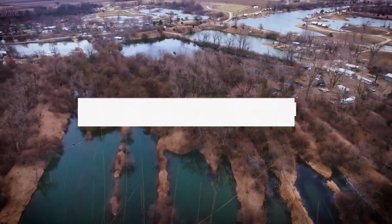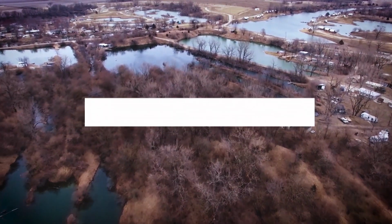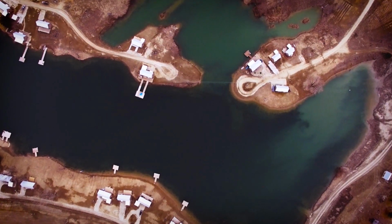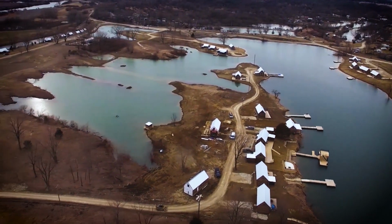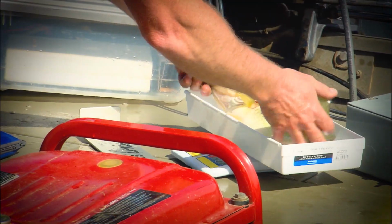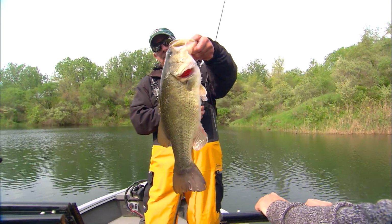The Giant Goose Ranch complex near Canton, Illinois, just south of Peoria, is a perfect example. Today, a thriving cabin community exists around more than 40 reclaimed coal mining strip pits, many with bass intensively managed to produce exceptional fishing. Look at that. That's the proof right there.